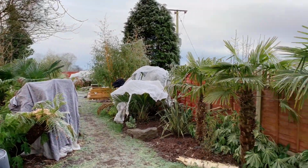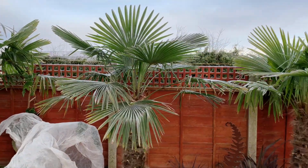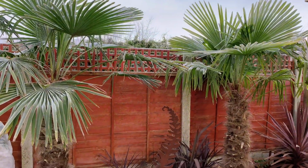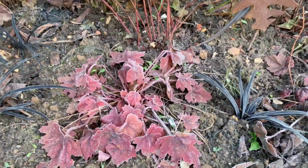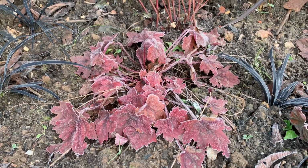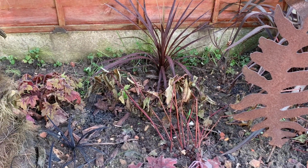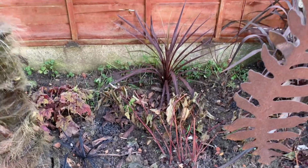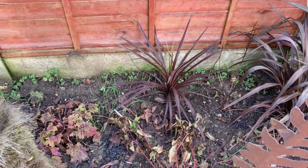So looking over here, the Trachycarpus palms, absolutely no concerns about those whatsoever. They can put up with far, far colder temperatures than this. Looking at my sort of red border down here, you can see heucheras. They don't look too happy, but they're perfectly hardy. They'll be absolutely fine. Persicaria, a bit of frost is enough to wipe that out. But again, it's absolutely hardy and it will bounce back as soon as temperatures get warmer in spring. Unfortunately, all the weeds at the back, they're absolutely fine and not affected by the frost.